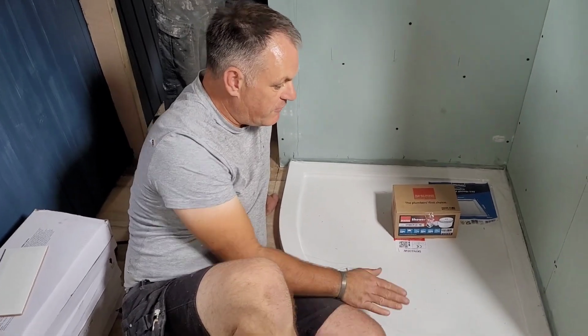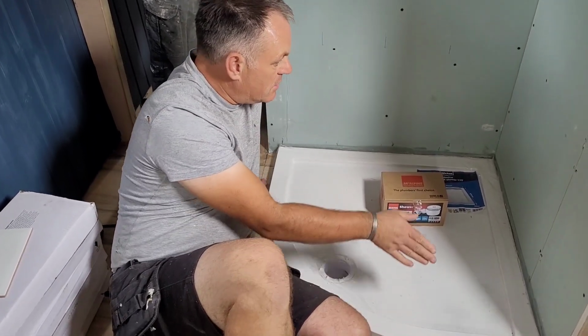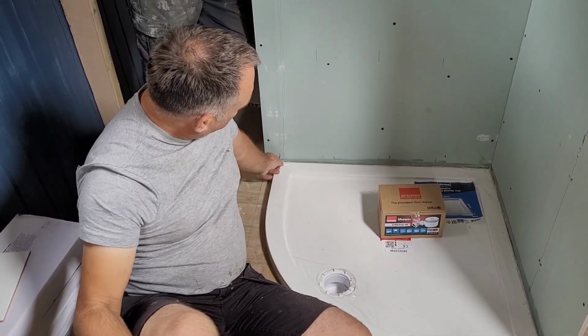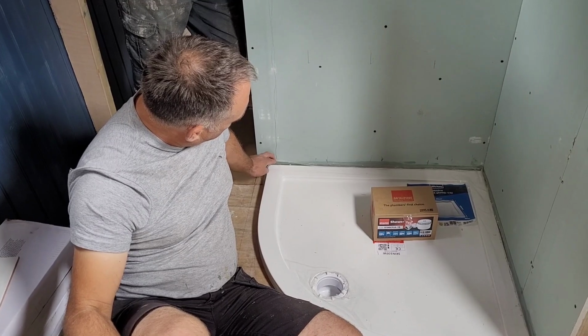The next part was just to fit the shower tray to the plasterboard there. So there's just been some silicone. We pulled the plastic up here away, and then put the silicone in behind.